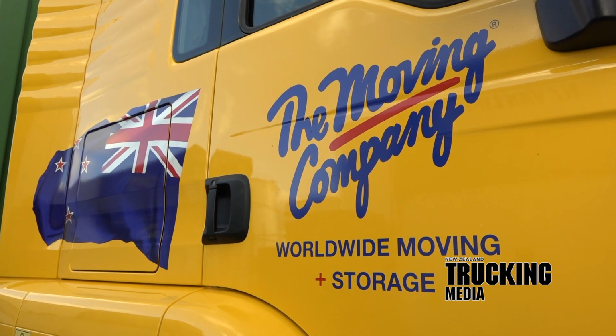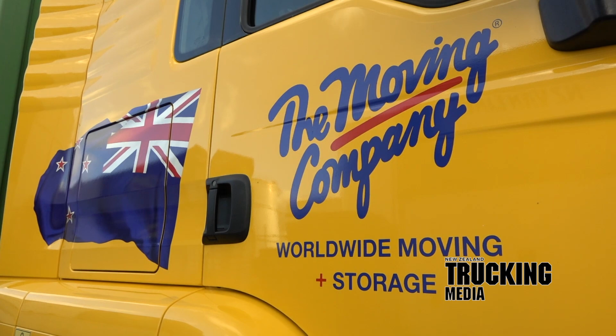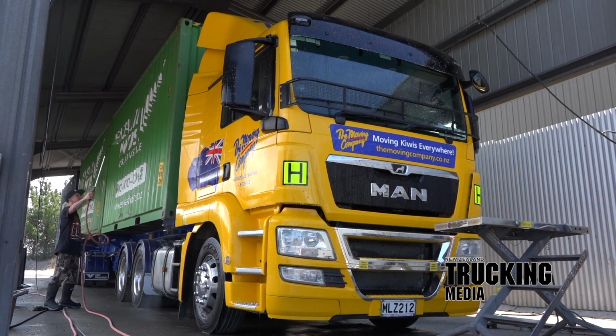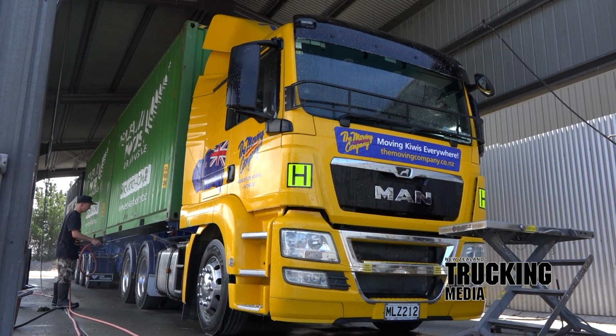The MAN's bright yellow livery with the nation's flag flying proudly on the flanks and air kit looks fantastic, and the cursive script that's used for the company name looks friendly and inviting. You'd happily chuck the beloved Steinway piano or Ming coffee mugs into the back and wave goodbye.